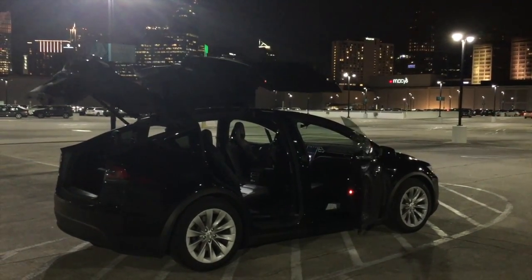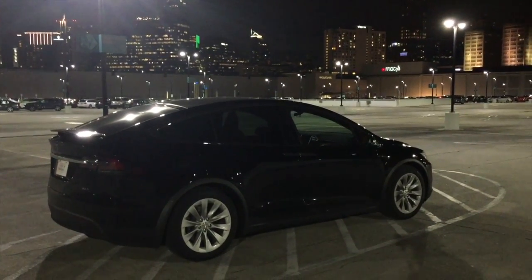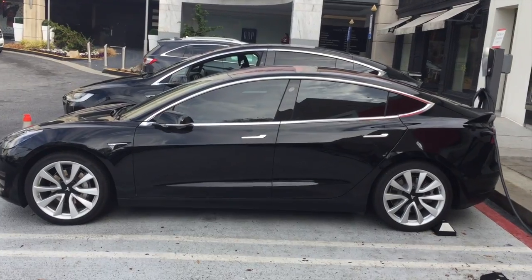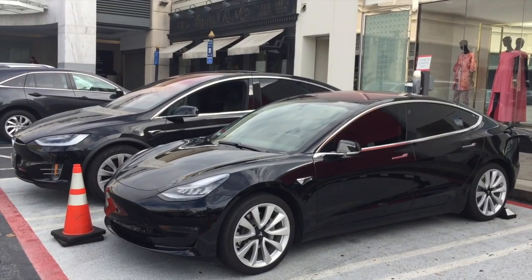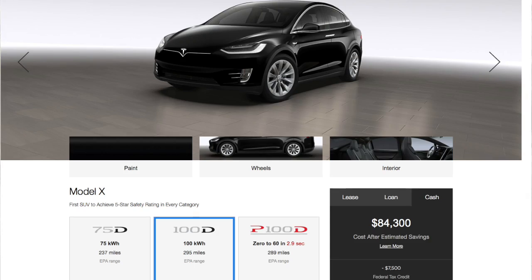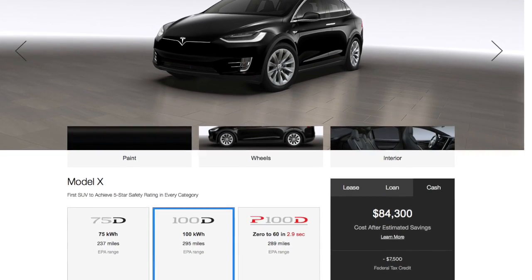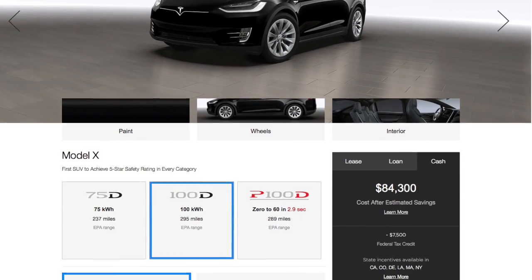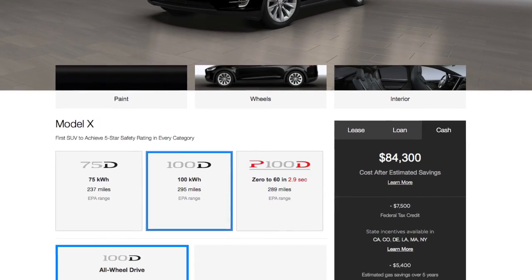I think you should go with the largest battery pack, and that being a 100D right now. If you're holding out and waiting for them to come out with larger battery packs, I can totally understand that, because right now you can get a 315-mile range Model 3, and for people who are completely focused on range, they're going to be like, well, why should I pay anywhere from $55,000 to $80,000 for a vehicle that doesn't even have the same amount of range, when I can get more range for 35,000 or so? And I get that.